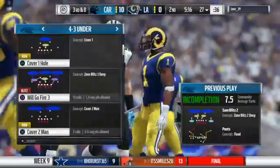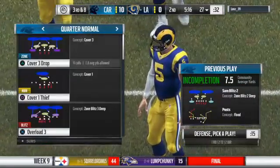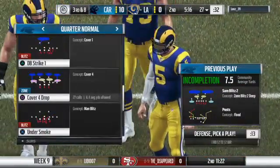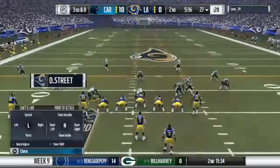The speedy Devin Street, the intended receiver, and it's third down. It's always tough for the guys throwing the football when they think they've got a completion and the ball's almost there, and then someone sneaks a hand or two in and bats it away.